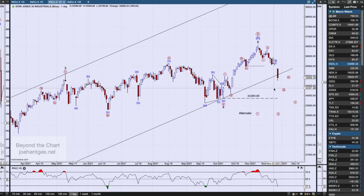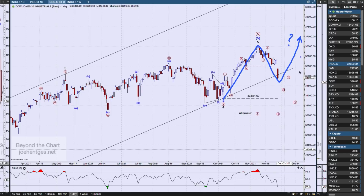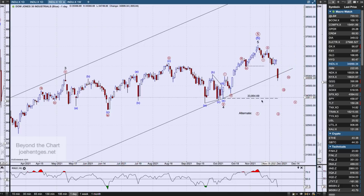There's a couple other things going on. We've still got this possibility of an alternate scenario. And just like I talked about in the SPX, this could be 1, this could be 2, and then we go off and do 3. Okay, again, that's a possibility. Now that possibility goes away if we come down and take out this level right here, which is the ending of wave 4 and the beginning of wave 5. We take out 33,854.69, and that scenario goes away.